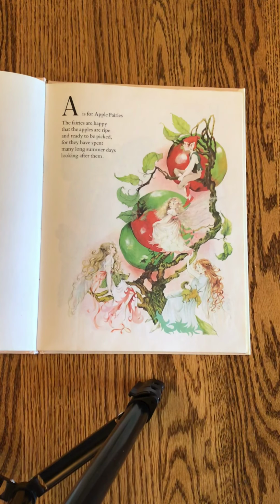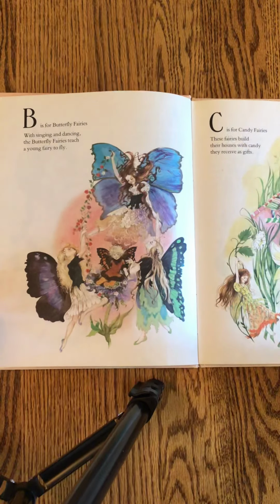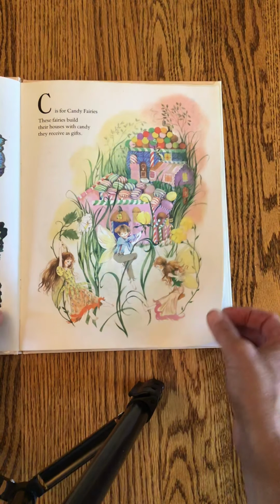A is for apple fairies. The fairies are happy that the apples are ripe and ready to be picked, for they have spent many long summer days looking after them. B is for butterfly fairies. With singing and dancing, the butterfly fairies teach a young fairy to fly. C is for candy fairies. These fairies build their houses with candy they receive as gifts.